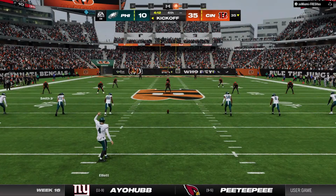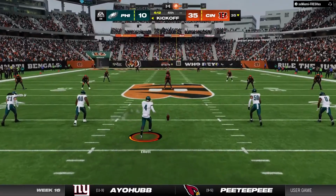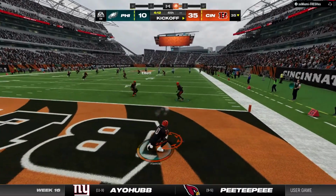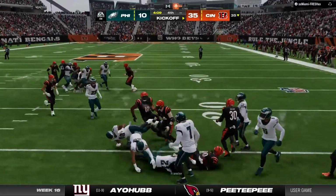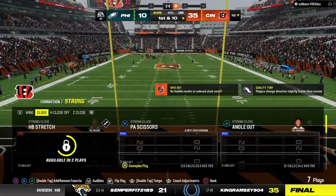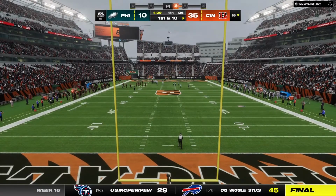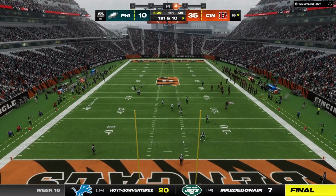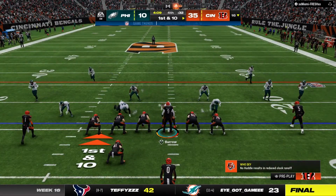Jake Elliott to kick off for Philadelphia. Now after the touchdown, here's Elliott on to kick it away. And here comes a return from the middle of the end zone. And in hindsight, probably should have taken a knee as he only gets this out to the 16-yard line. At their own 16-yard line. The Cincy offense about ready to go here on their next drive.